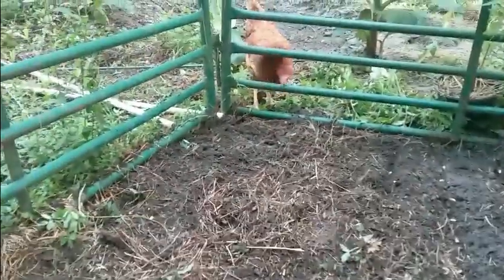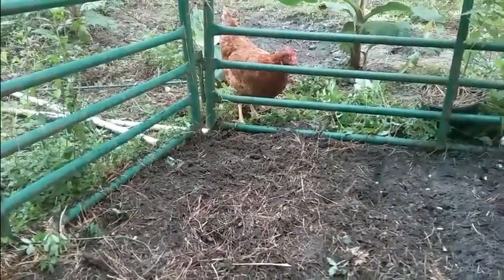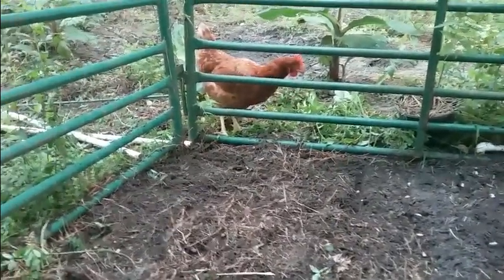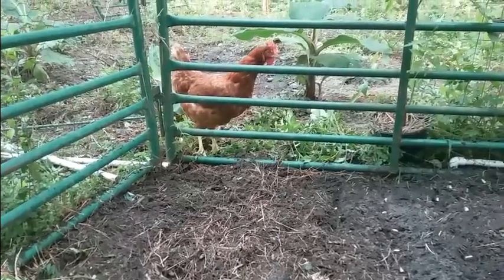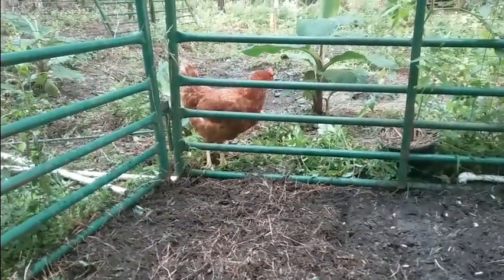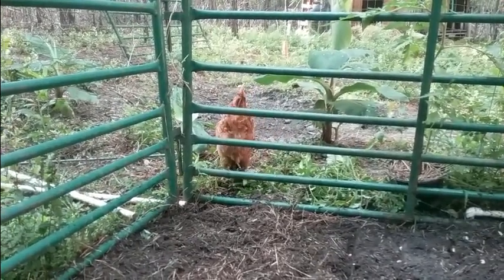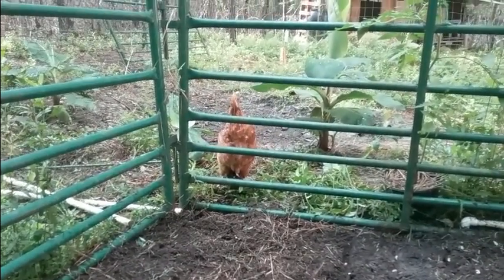Look at this. Get out of there, chicken. Shh. I got to throw something at her. No, I won't. But I will chase her. I don't want her thinking the garden's open to her at all. That's probably one of my rescue hens that just showed up and we threw them in the coop. All right, back to work.